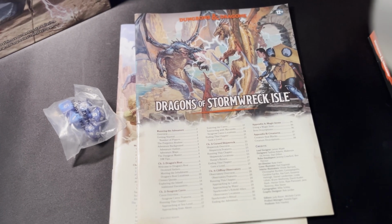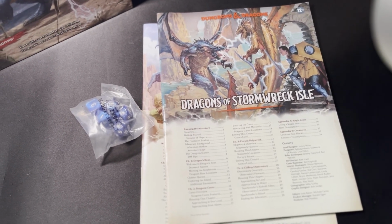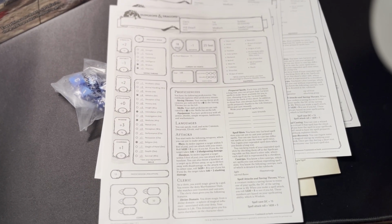And then there is a scenario that is in the starter set, or an adventure that the dungeon master can run, that is going to take the characters from level 1 to level 3. And then there's 5 pre-generated player character sheets. Pre-generated just means that instead of having to sit down and create your own character from scratch or a blank sheet, these are already done.